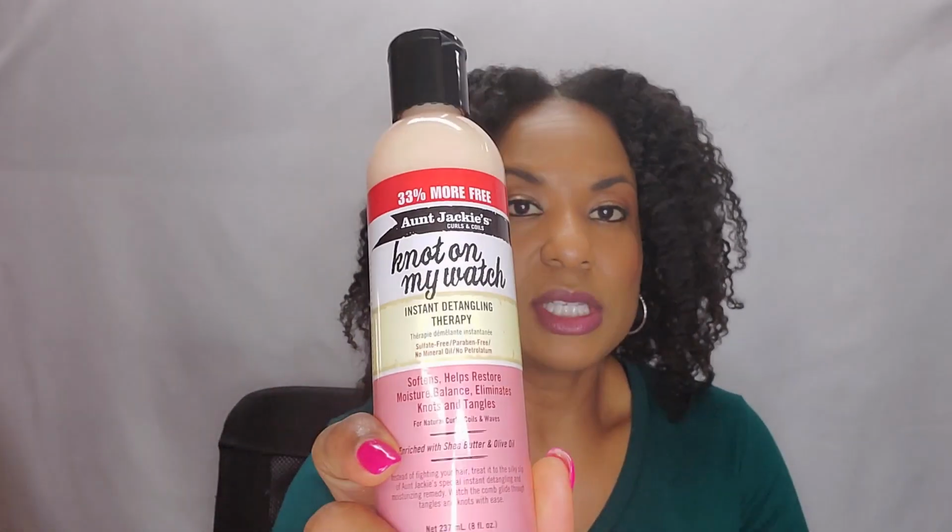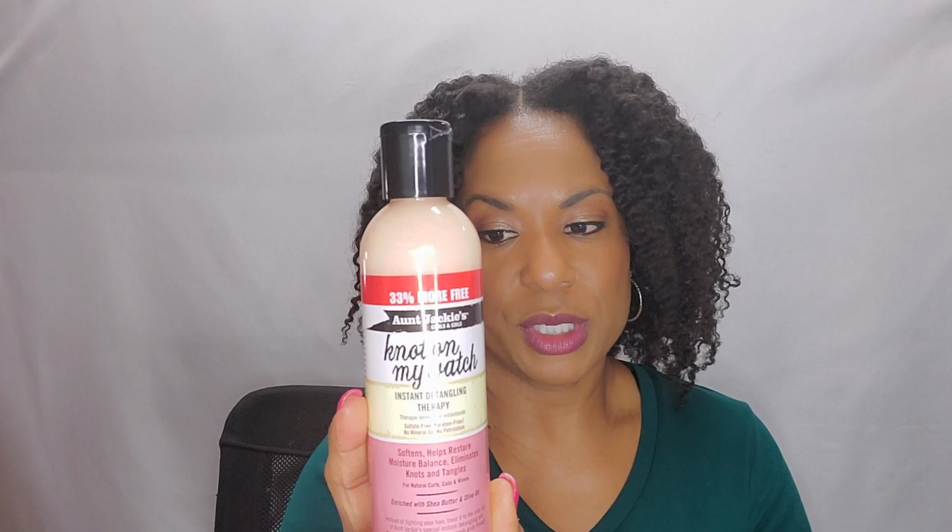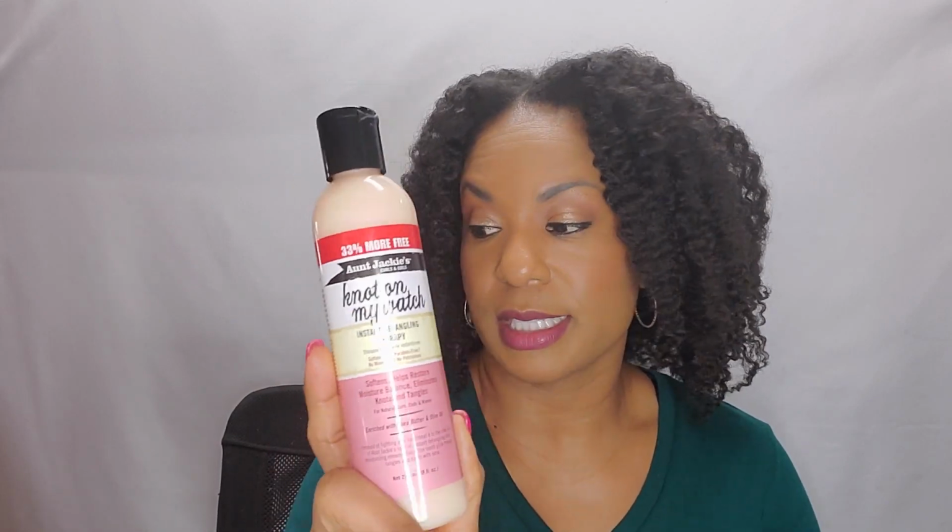I would probably use this as a pre-poo. I would use it as a pre-poo because if it is a detangler, then I can, of course, use it to detangle my hair during the pre-poo process, but I don't know if I would leave this in my hair. So I would rinse it out. I would use it before as a pre-poo and then wash it all out and make sure I got it out. It probably does do an amazing job at detangling, but I wouldn't want this to stay in my hair. So that's just me.